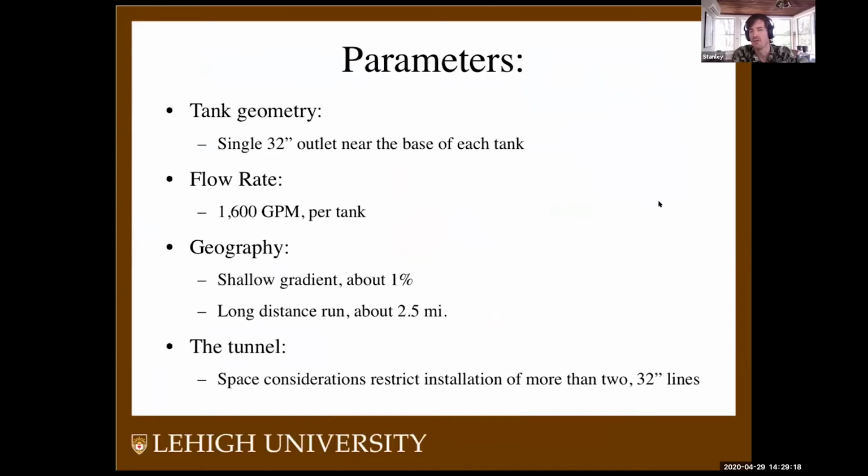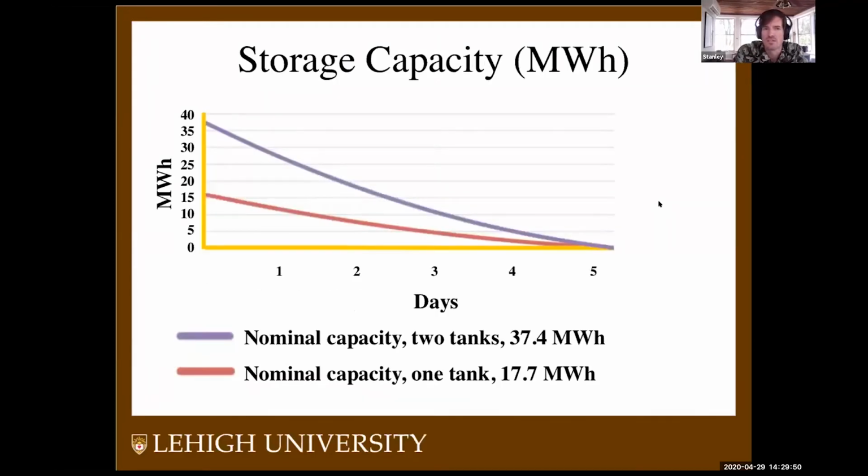And another kind of bleak statistic here is that it's a shallow gradient. It's very much not what you would traditionally look for in a pumped hydro scenario. We're looking at a 1% gradient over 2.5 miles. At Yards Creek, they might have like a 40 or 35% gradient, and it was at most 1/8 of a mile away. Very, very different. And in addition, those space considerations that I mentioned.